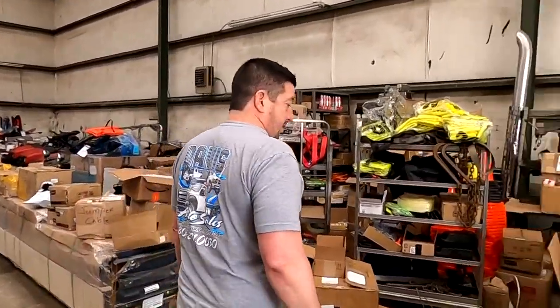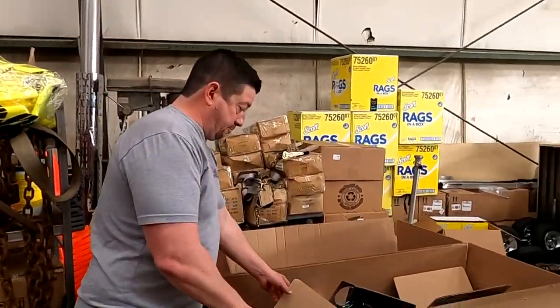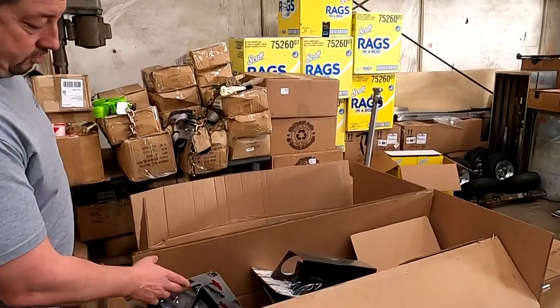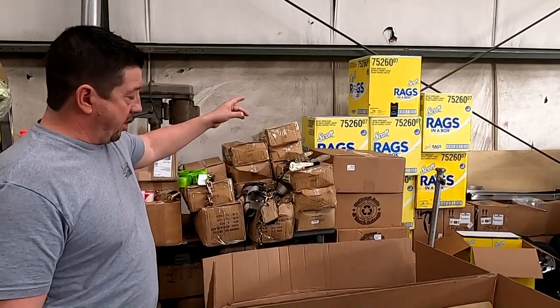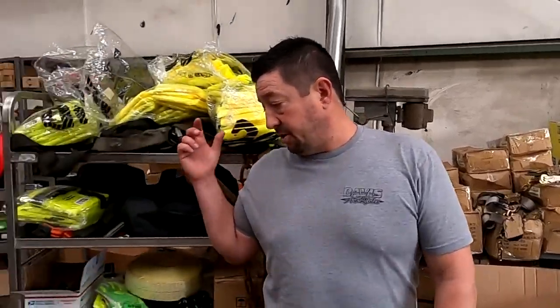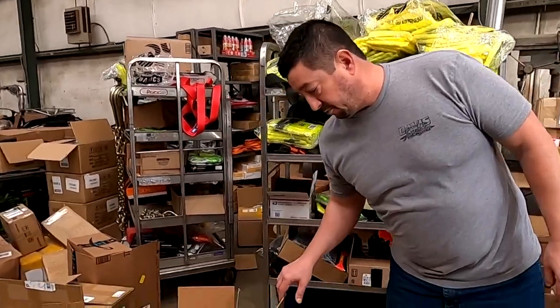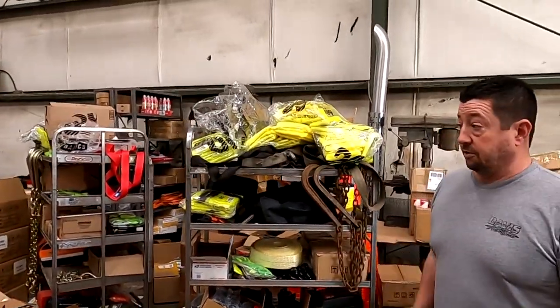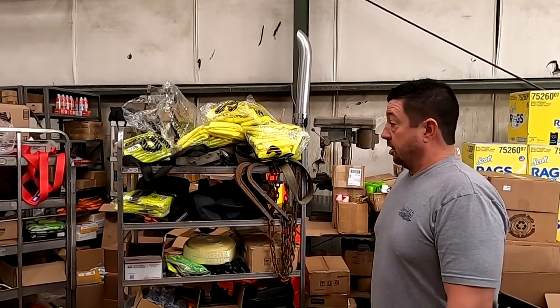Over here scattered, which is not organized currently, but this is where we keep all of our in the ditch products, boxes upon boxes full of all the newest gear, toolbox organization, straps, chains, rags, safety gear, gloves, boxes full of camera systems, several hundred thousand dollars, believe it or not, of just what we give away with our tow trucks just to equip them.